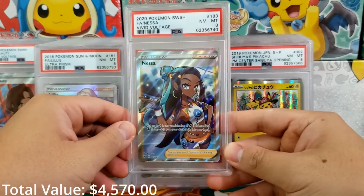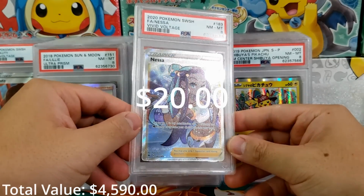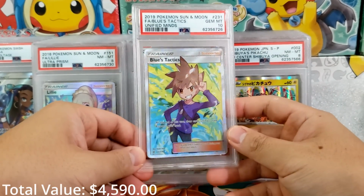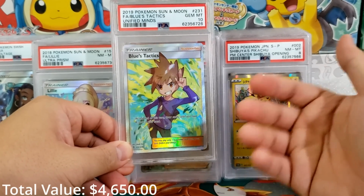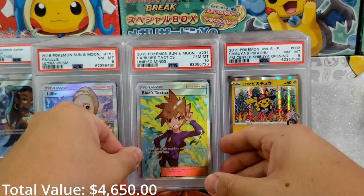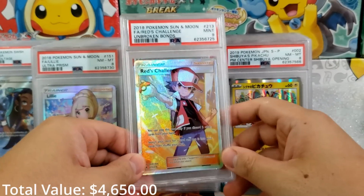We got ourselves Nessa PSA 8. That's a little bit unfortunate. PSA 9 would be great, but PSA 8 is definitely a little bit on the lower end. We're going to keep on going. Blue's Tactics in a PSA 10. That's great. We got Green's Exploration, Blue's Tactics, and Red's Challenge. All three cards drawn by Naoki Saito. So we're going to be definitely keeping at least one copy of each of those.